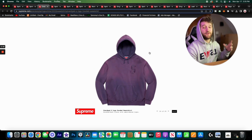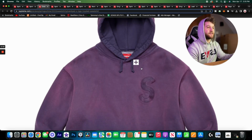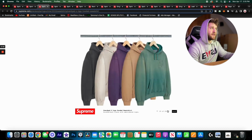Next we have what is an item that I really like. This is the overdyed S logo hoodie. So the S logo is embroidered on there. Looks very cool, but really the reason why I like this hoodie is just because it's overdyed. I really like overdyed everything, pretty much. So yeah, all these colorways are bangers. I really like this green. The purple is really nice too.